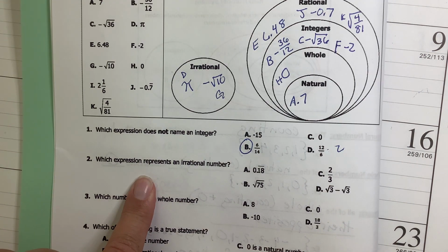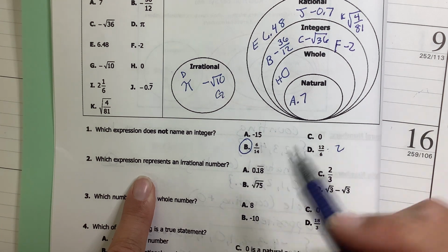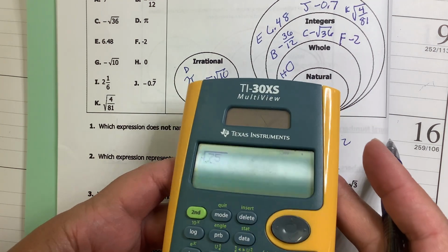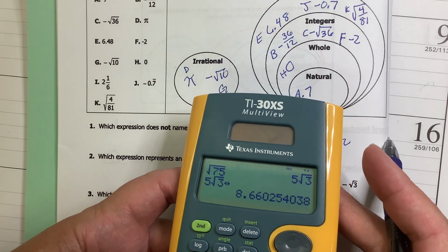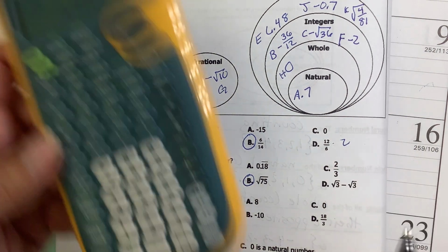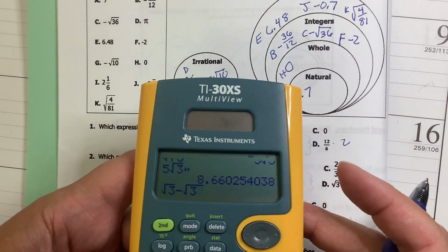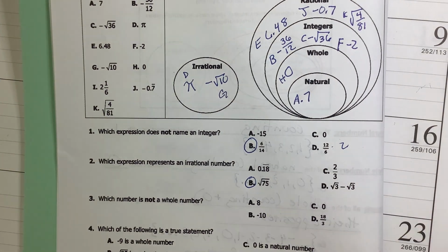Which expression represents an irrational number? Okay, repeating is rational, fractional rational, square root of 75. Well, let's see what that is. Second square root 75. And that is, oh, it changed to 5 square root of 3. And if I hit the double arrow key, it just keeps going on and on and on forever. That is irrational. Well, let's check this one too. Second square root 3, minus second square root 3, and you get 0. 0 is a rational whole number, so that one's fine. So it's just this silly one here.